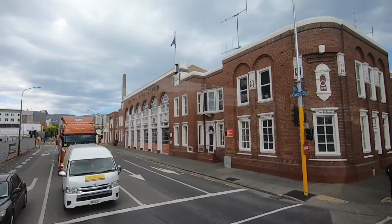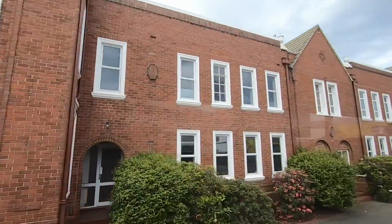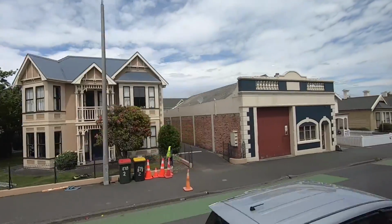So, goats. There's no goats, no pigs. There's only birds on this island. Captain Cook, when he came out here in the 1700s, he said a lot of wooden houses.